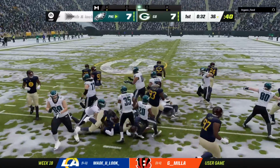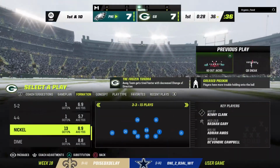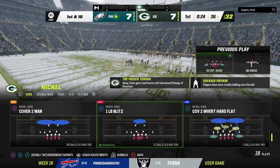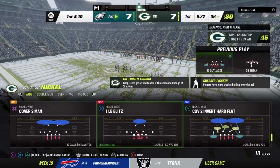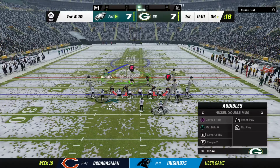On the sneak, it's Hurts. And he is going to have an Eagles first down as he pushes forward for a couple on 4th and inches. They only needed a few inches, but still some anxious moments there, but they do convert on 4th. So from the 36 now, 1st and 10.